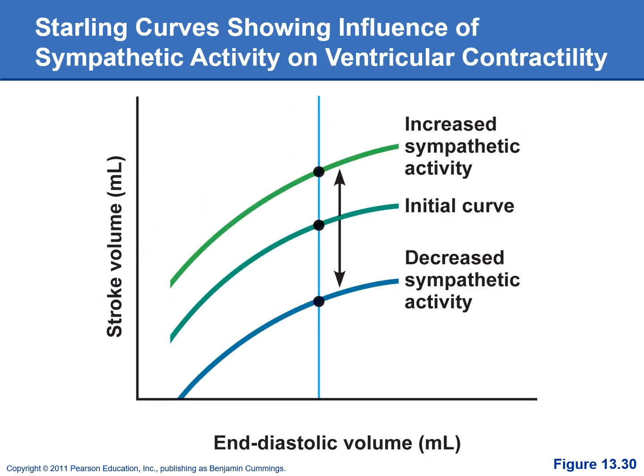And then this is showing you the effect of the sympathetic nervous system on the stroke volume. If you look at a particular end diastolic volume, maybe it's 130 mils, and you look at increasing or decreasing sympathetic activity at that volume, you can see that the sympathetic nervous system does have an effect on stroke volume as well, because remember, it innervates the ventricle walls and will increase the contractility, so they'll contract stronger and pump out more blood with each contraction.